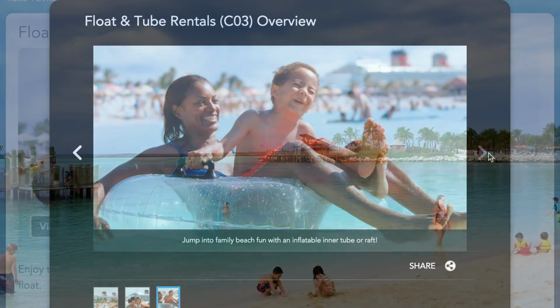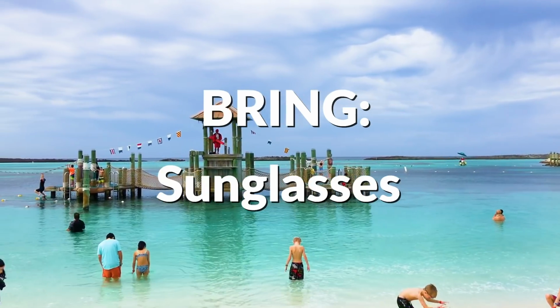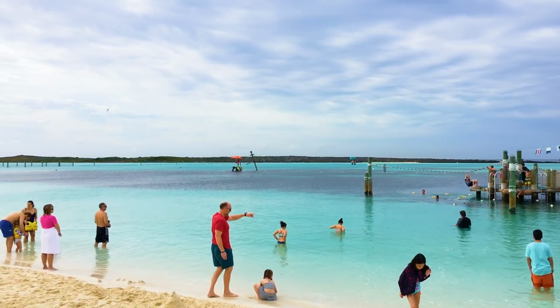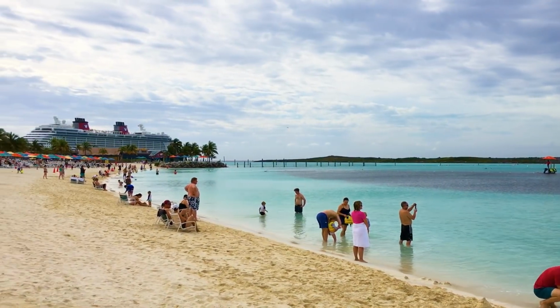But do definitely bring along things like your sunscreen and your book and your sunglasses. And do not forget to bring your room key and your ID so you can get back on the ship when you're ready to get back on the ship. There are plenty of lounge chairs on Castaway Cay. You don't have to worry about bringing any sort of chair or anything like that, of course.